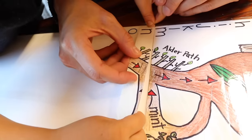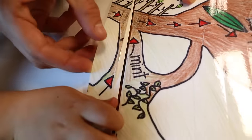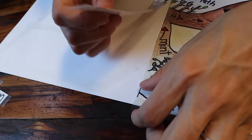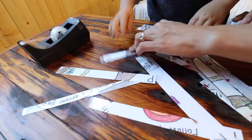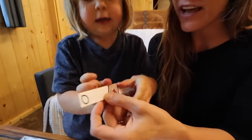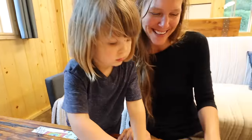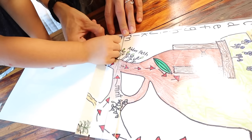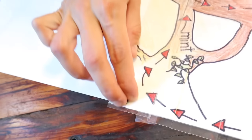Okay, Riv, we need the letter N. There we go. Does it join together? What comes after the letter N? O is right here. O, the letter O, which can say O. All right, let's see if we can match it up. Ooh, that went perfectly. Look at that.